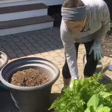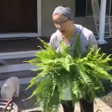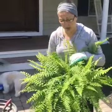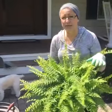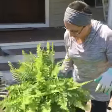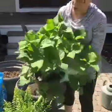I got these ferns at Home Depot for $5 when they were on sale. I knew they're not on sale anymore for $5, but I knew that I was going to be using them in the pot, so I grabbed 2 of them. So we're going to be using 2 of those, and then I get hydrangeas.